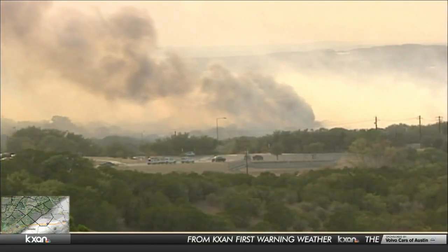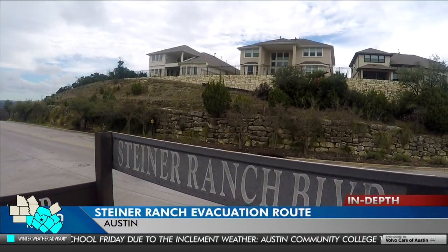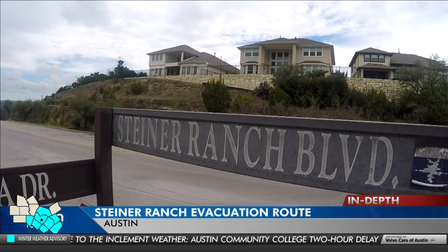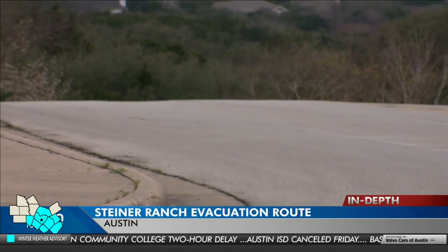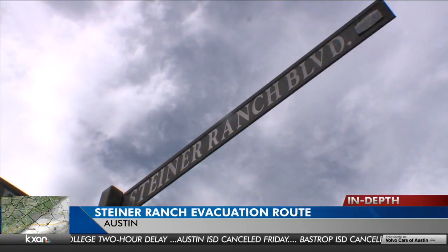Kylie McGivern, KXAN News. And Shapiro says he would like to see wildfire prevention incorporated into code next, including an overlay map identifying areas with the highest risk and recognizing certain neighborhoods should not be designed with one way in and one way out. Back in February, Travis County commissioners approved funding a nearly $3 million emergency evacuation route in Steiner Ranch. Construction is expected to begin in 2019.